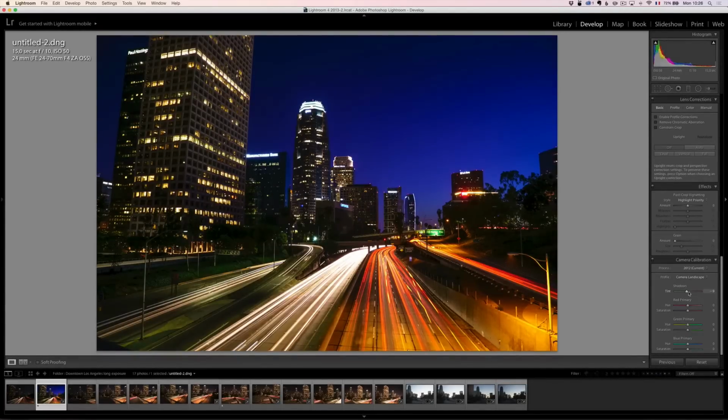Shadows tint on the left is going to add a bit of magenta in the shadows, and on the right a bit of green. I don't want to add green, but maybe a little bit of magenta. Red primary: on the left it's going to make everything red, and on the right, everything yellow. You have to be very gentle with these ones. Maybe a little -4 on the reds.